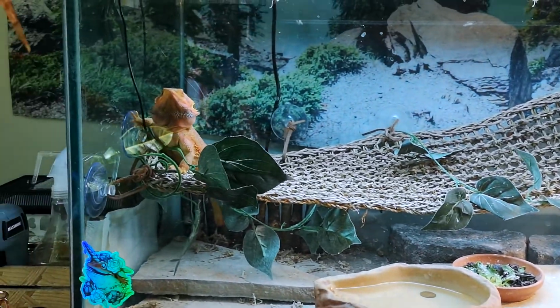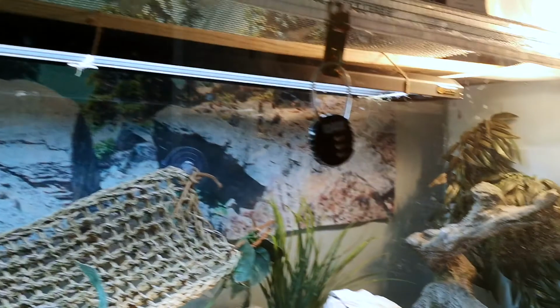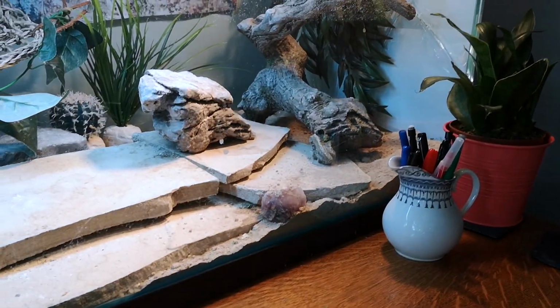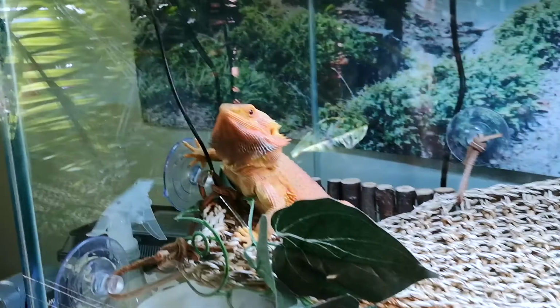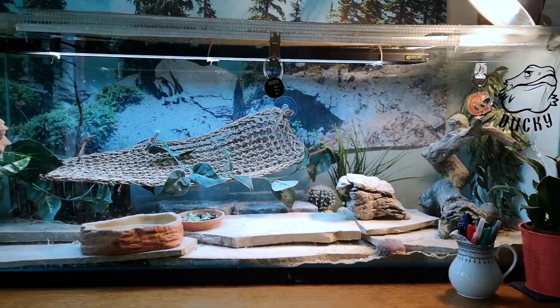There's really no way that he could get that substrate in his mouth, except maybe if he occasionally licked the little tiny area that it's in. I'm not worried about impaction from this little amount of sand here. So I figure it might be kind of nice for him to have a little bit of variety underneath his feet, a little bit of something different. So yeah, that's his enclosure here.